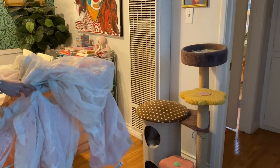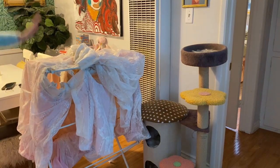And now I just move this over here so it can roast for a couple of hours and really dry all of that out.